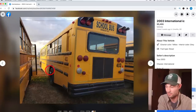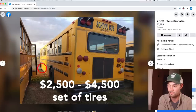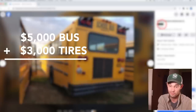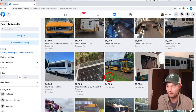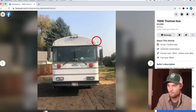And just so anyone's interested, with these types of buses, you're going to spend anywhere from $2,500 to $4,000 to $5,000 for all new shoes on these things. So this bus is going for $5,000. If you need to put new tires on it, you pretty much spend $8,000 right out of the bank. You bought a bus and you immediately put $3,000 into it. That's something you want to consider. It might not actually be a good bus if you need to buy tires right away. Something to consider in your purchase price.